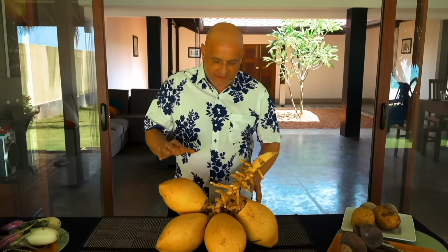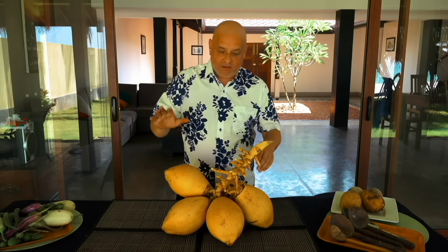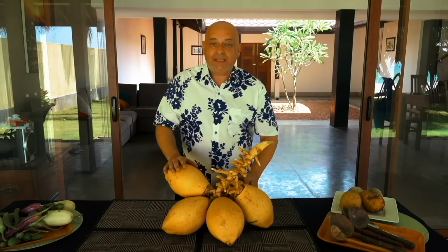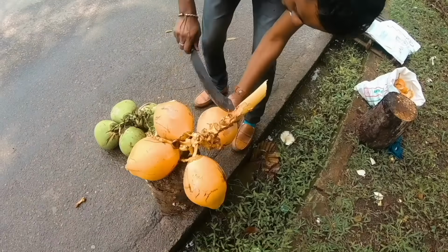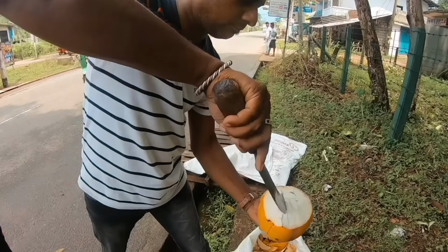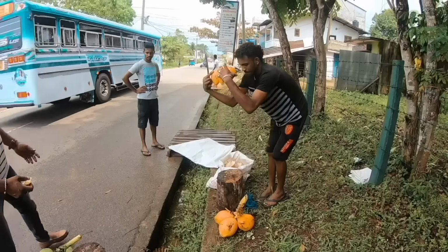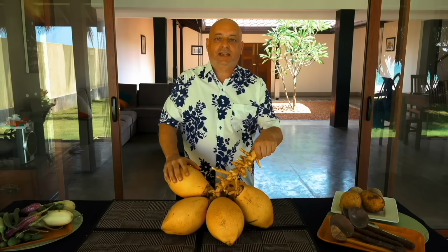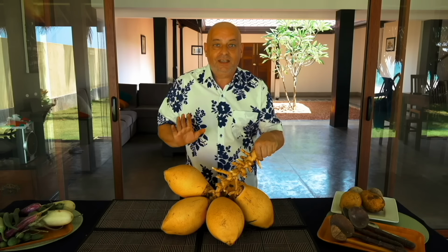Coconut. You'll find these everywhere, on every road as you're driving along. Someone will be selling these. Stop, get one, drink it. It's full of absolute wonderful goodness. They're cheap as anything, really cheap. So they'll cut it off for you, give you a straw, drink the juice, cut it open, scoop out the center, just full of goodness. You must do this when you're in Sri Lanka. I have this every single day while I'm here. Delicious.